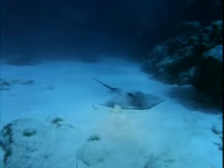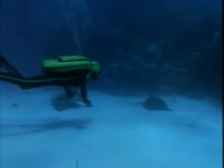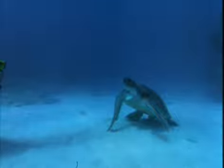As Undersea swims round a coral outcropping to head off the rays, he is suddenly confronted by an incredible gathering of turtles preparing for their march from the sea. It is January 20th.